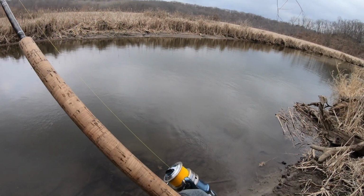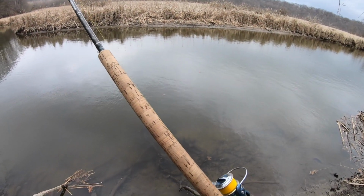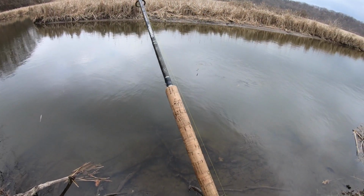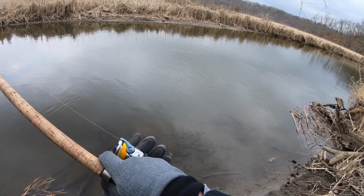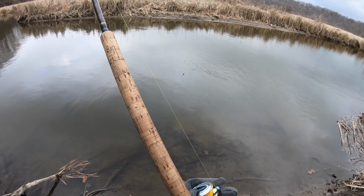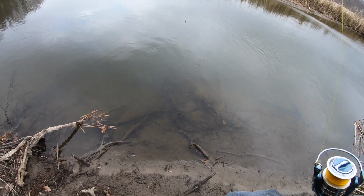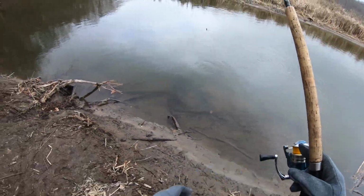Let's see what we're working with. Feels good on the trout worm. No, not in there. You can go anywhere, you just can't go in there. Oh yeah, that's a big one. Big fish. Brown? Yeah, that's a brown. We're about to give up hope.